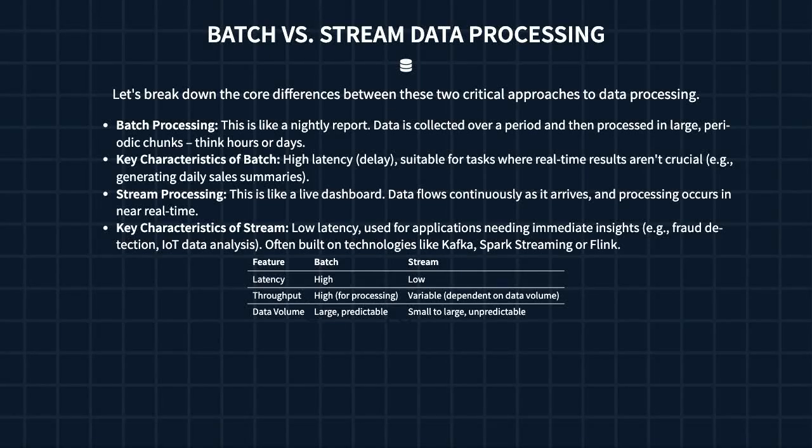Okay, so when we're talking about processing data, there are really two main ways to think about it: batch and stream. Batch is like taking a big snapshot of all your information, maybe every day or week, and then doing some heavy lifting on that entire data set at once. It's great for things where you don't need immediate answers, like generating those daily sales reports. On the flip side, stream processing is more like constantly watching data as it comes in, reacting to new information as it happens. Think of a real-time dashboard. If something changes, you want to see it instantly. This approach is really useful for things like spotting fraudulent transactions or analyzing data from sensors, basically anything where speed is critical.